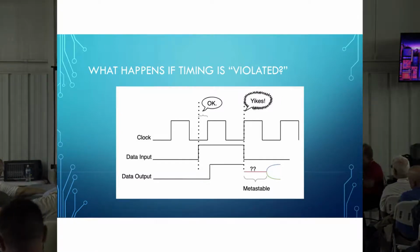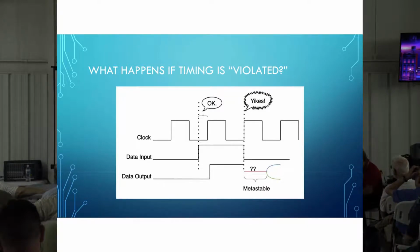This is essentially a clock diagram that shows what happens if you violate that timing. So you can see the data input. There's the little bubble marked OK, that there's enough time between the rising edge. So the data is stable on the data input for the rising edge. But then it changes with the next cycle right at the next rising edge, hence the yikes.